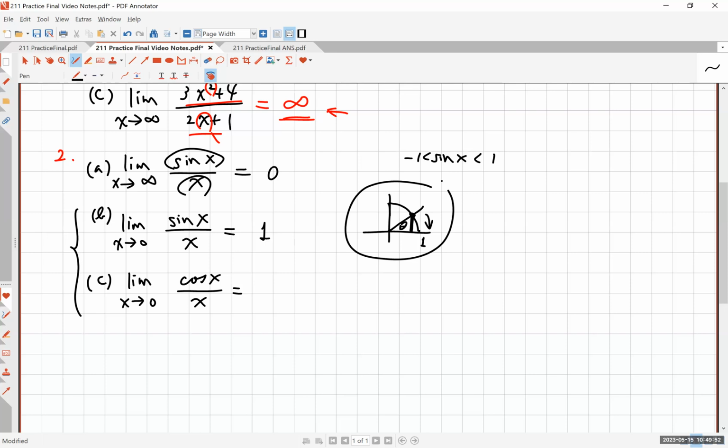And then the last one: as x approaches 0, what happens here? Well, this goes to 0, right? Now, what's cosine of 0? That's going to be 1. As x approaches 0, this will go way up to infinity. And if x is approaching 0 from the negative side, this will approach negative infinity. So we have a classic case of a vertical asymptote, and this one actually does not exist. Okay, so that's how you can answer that question.